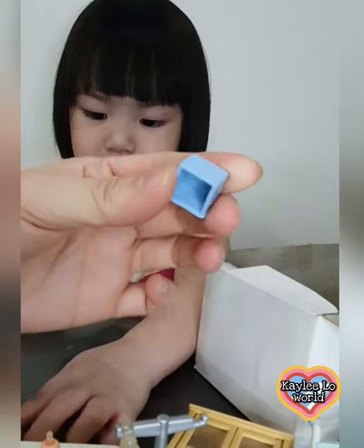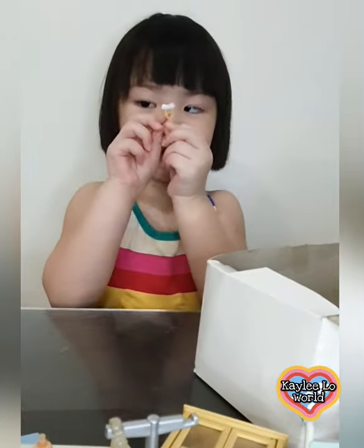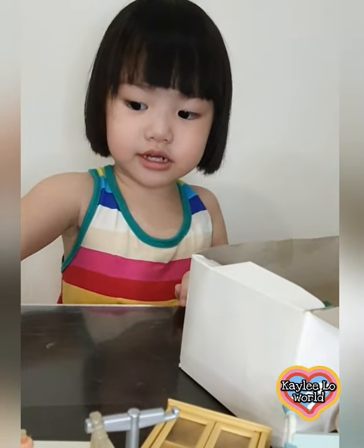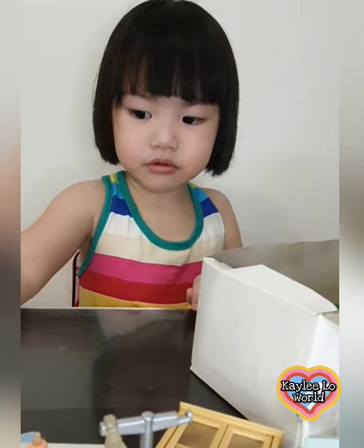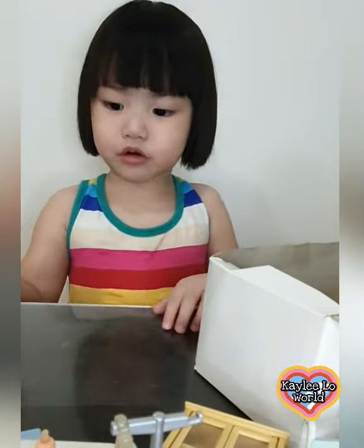What is this? I don't know. Maybe it's like a mailbox. A little baby. Yeah, there's crutches for kids. For kids, yeah. Oh no, this is the crutches for a grown-up.